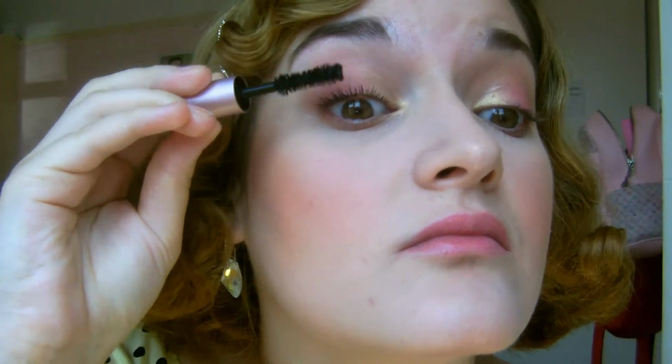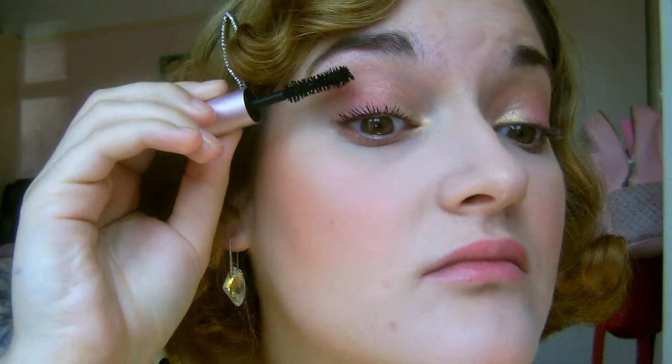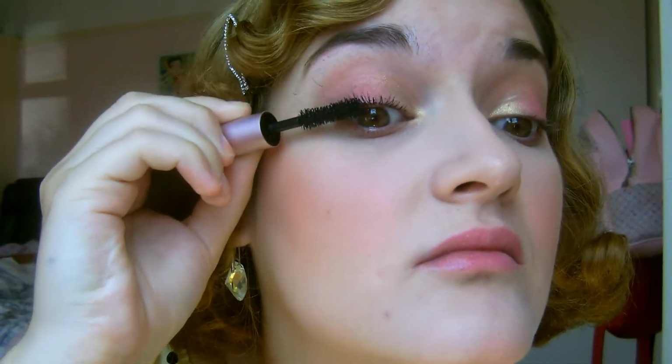This is a gorgeous, amazing mascara, and it gives you such length and volume and thick and fluttery lashes, and I absolutely love the way this looks. And this eye look, I cannot think of a single person it wouldn't suit. It's so simple, but really perfect for summer in my opinion.